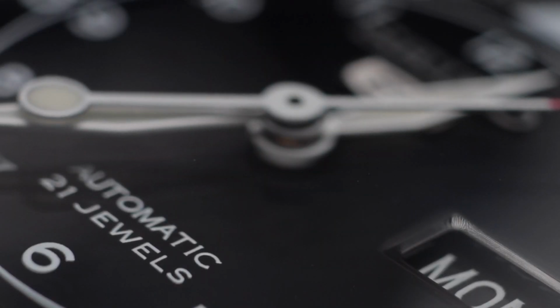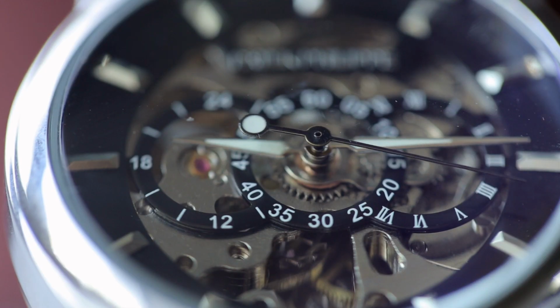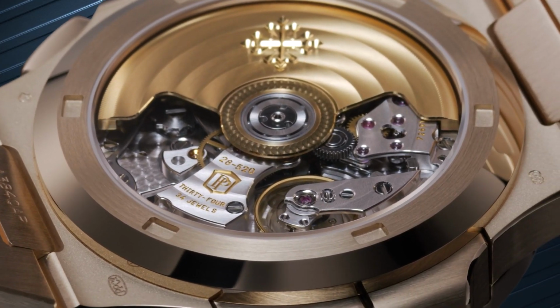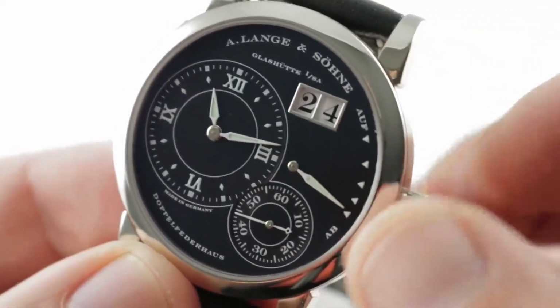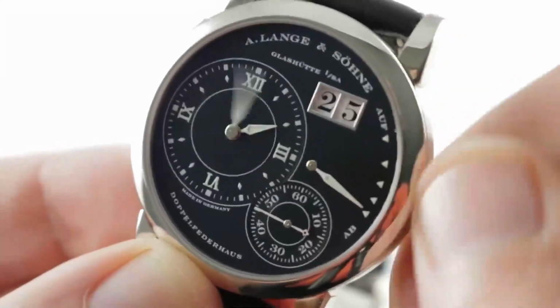The movement of a luxury watch is another important factor to consider when trying to determine its authenticity. The movement refers to the internal mechanism that powers the watch and keeps time. Genuine luxury watches are typically made with high-quality movements and are finely crafted, while fake watches often have low-quality movements that may not keep accurate time or function properly.